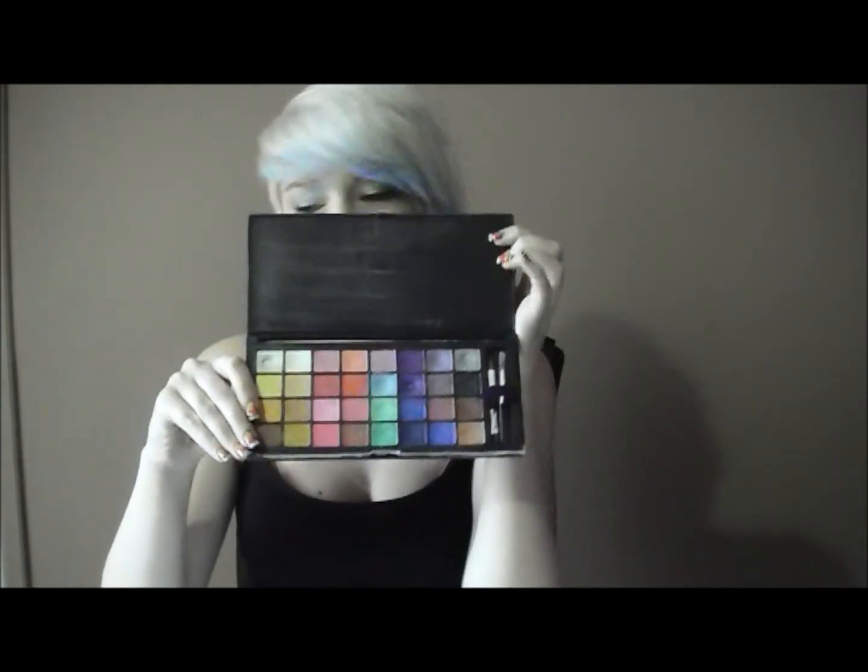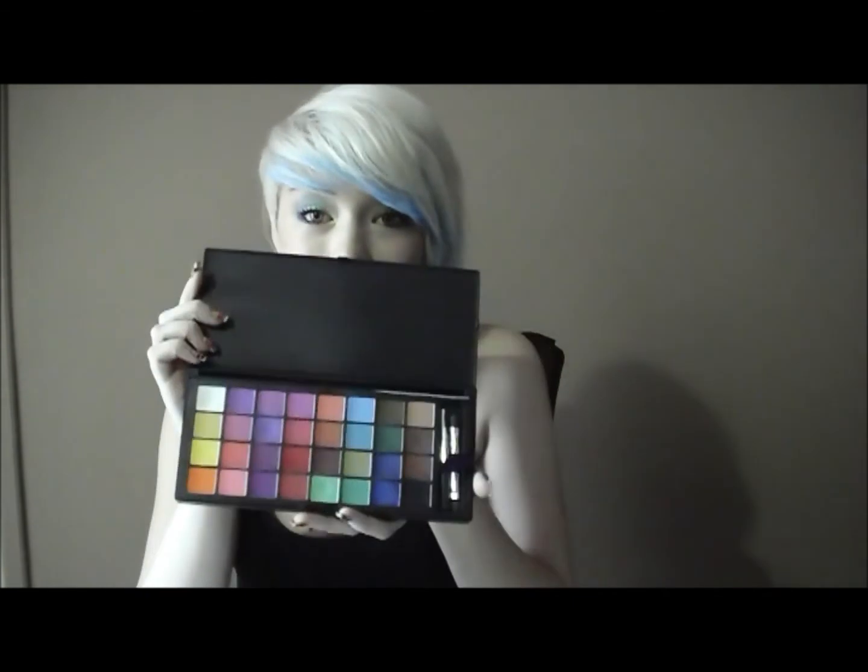So for last, I've got 2 palettes to show you. I've got my shimmer palette and my matte palette. These just give a really broad amount of colour that you can use. It's also really cheap. It's about $10 off eBay. It's called Stacks Palette. The good thing about the Stacks Palette is that they have so many colours and they're really good pigments, especially for $10.